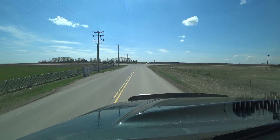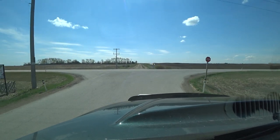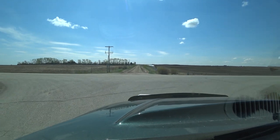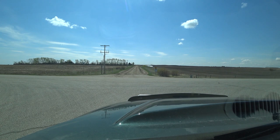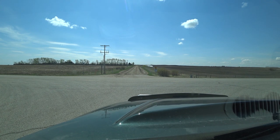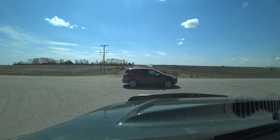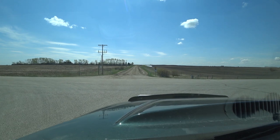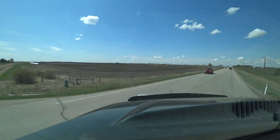So we'll drive into Airdrie here. Drive into Airdrie and then south to Calgary. And then kind of try to bypass Calgary the best we can. Take Highway 1. I think to... what highway is that?